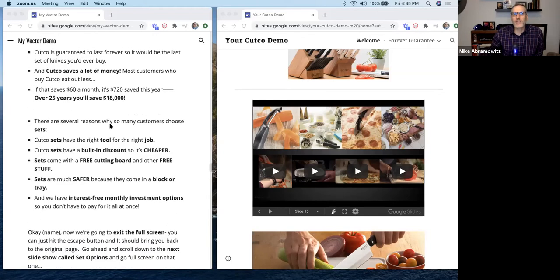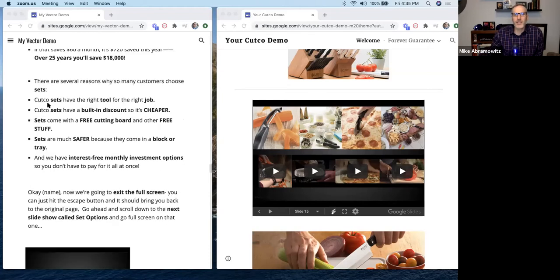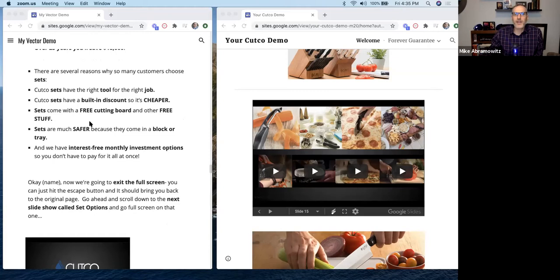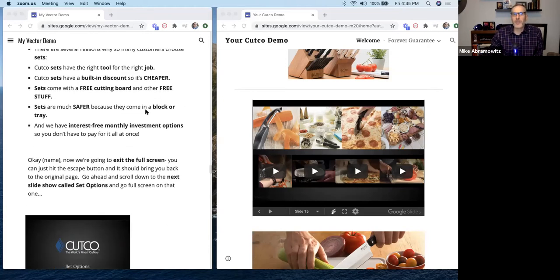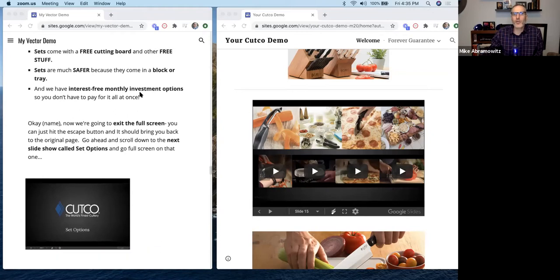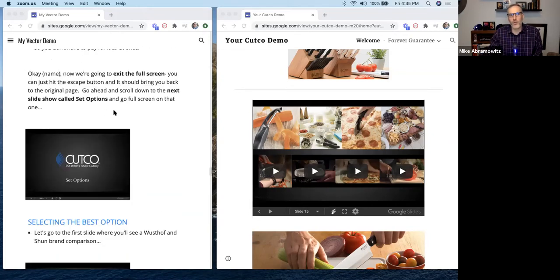And there are several reasons why so many customers choose sets. Cutco sets have the right tool for the right job, just like a set of golf clubs, having the right club for the right shot on the golf course. Cutco sets have a built-in discount, so it's cheaper, just like buying a value meal versus buying the burger, fries, and drink individually. Sets come with a free cutting board and other free stuff. Sets are much safer because they come in a block or a tray, and we also have interest-free monthly investment options, so you don't have to pay for it all at once.